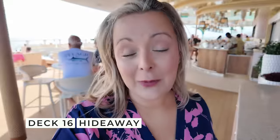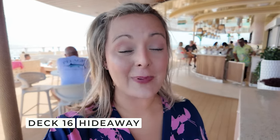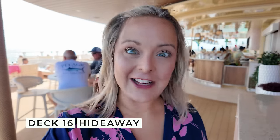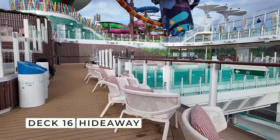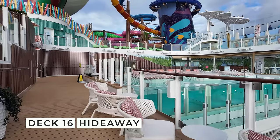Now, I will say, on a full capacity ship, this area is going to get very busy. So if you want a chair, I would get here early. I do not condone saving chairs. So if you get here, stay in your chair and use it. If you don't need to use it, let somebody else use it so they can enjoy the sun and this area as well. But yeah, you're gonna have to get out here early if you wanna get a good spot, but it is absolutely beautiful.